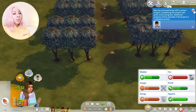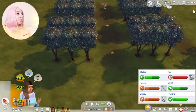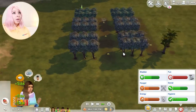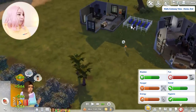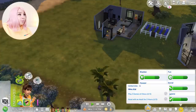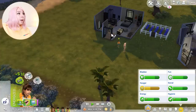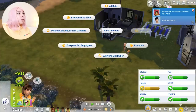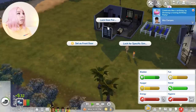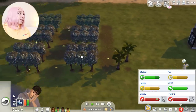What's that? A school project, grades are up. Good job. Very good, my children. Okay, I need to lock this door. Carlos is in here again. No, Ren, no, no, no. All right. Lock door for everyone but Max. Oh gosh, it's Max's birthday.